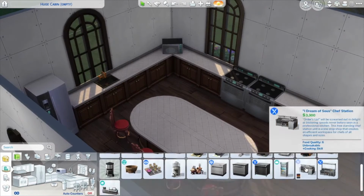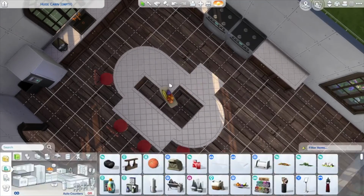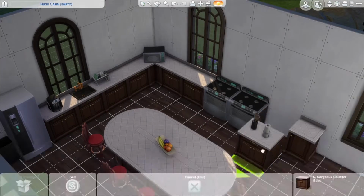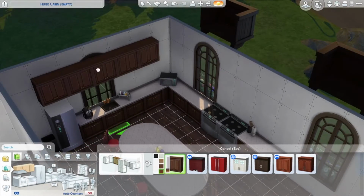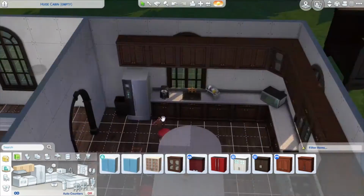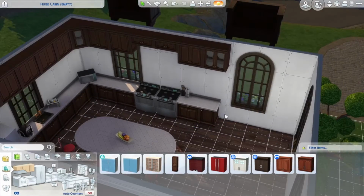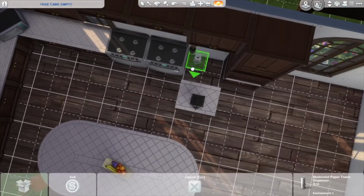So you can see here I'm working on the kitchen. Because the build is so big, I wanted to do a really, really big kitchen. I did a double oven in it, I did a really nice big rounded island, and yeah, I just thought a house this big, if you were having a lot of Sims in it, you would need a big kitchen to make all the food. So yeah, just figured why not go for it.